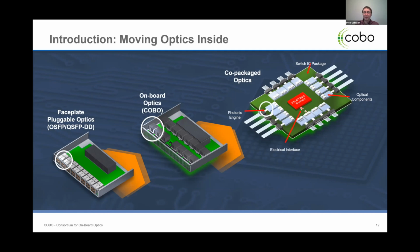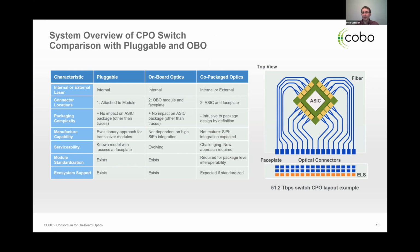And so this is really going to be a step-by-step walkthrough of how we had our discussions, of various aspects of, well, if we start changing this, it might affect heat flow, it might affect other things. So we'll just get started with a system overview of what we thought changed from going, say, from pluggable to onboard to co-packaged. And really what you're doing here is you're switching a lot of the connector size and a lot of the locations of, say, heat sources and other things.